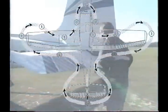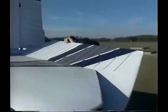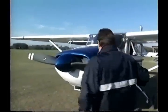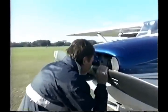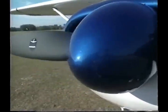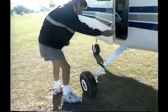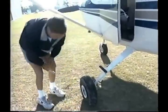The pre-flight inspection. Because jump planes undergo rigorous service, a good pre-flight inspection is crucial before the first flight each day. Be watchful for cracked, worn, or loosened components, especially around the spinner, engine cowling, and in-flight doors. Propellers should be checked for nicks and scratches, especially when operating on unpaved areas. Tires and brakes wear quickly, so it's important that they be inspected frequently.